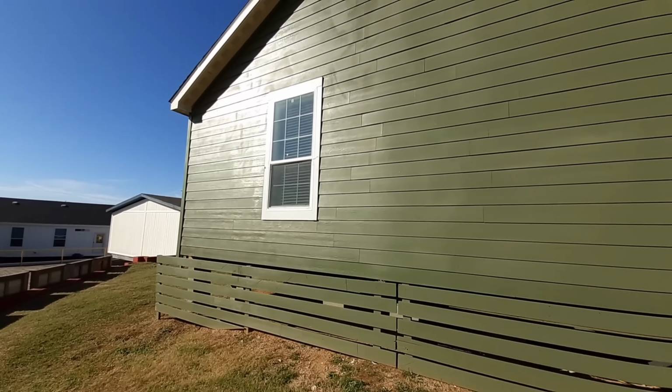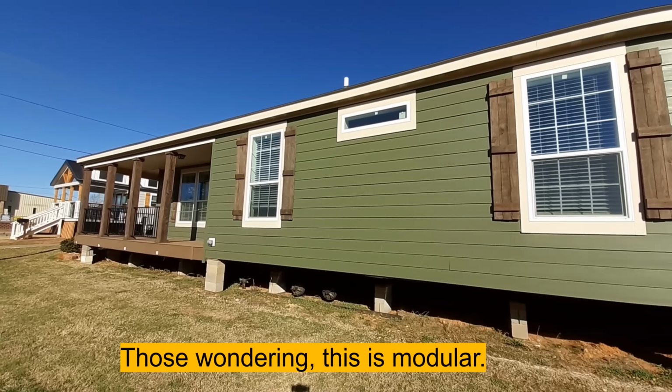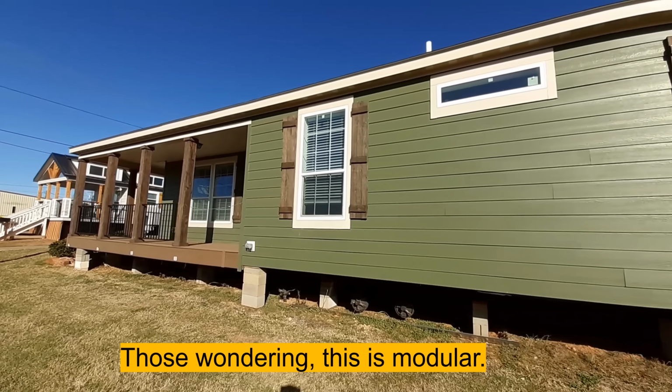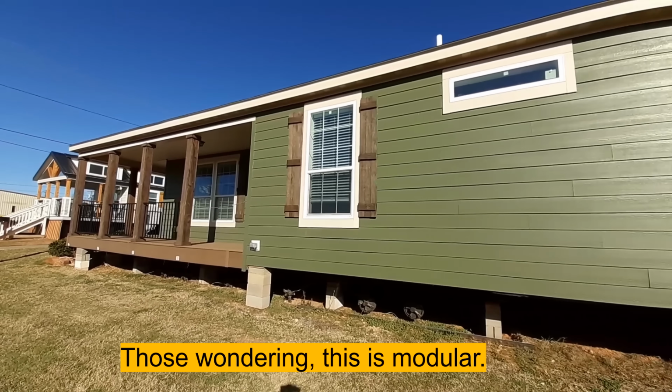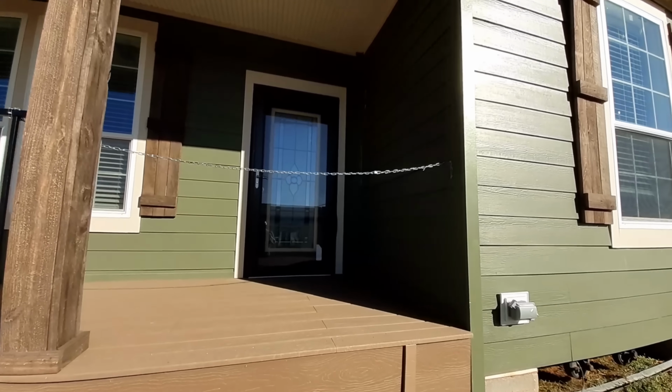And I know, once we get inside, the fit and finish of this stuff, you're gonna love it. It's got all hickory cabinets, LVP flooring all the way through. So you've got an all glass door right here. Let's come up, take a look at it real quick.